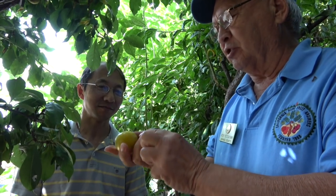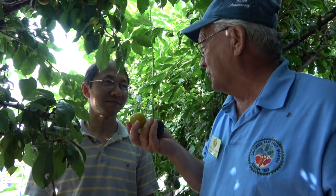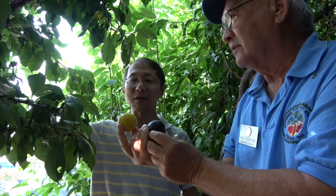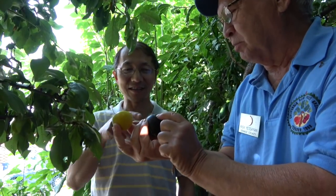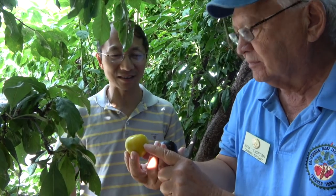So I've just picked two lovely plums off of the same tree. Obviously you've been doing some grafting. Yes, sure. So this tree is which of these? This tree itself is the burgundy. This is the burgundy plum. But then I grafted, I believe it's Shiro from a friend, but it looks like a Shiro.